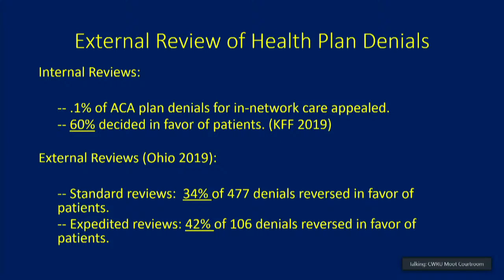There are two kinds of reviews, standard and expedited, right? Expedited is for emergent issues, with a 72-hour turnaround time, although that seems too long for a lot of emergent issues. But 34% of 477 denials were reversed in favor of patients. Only 34% were decided in favor of patients. Expedited reviews, a little bit more, 42%.